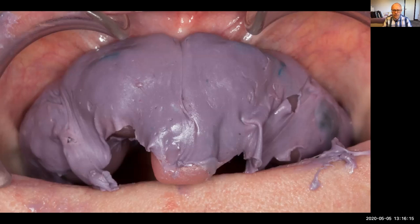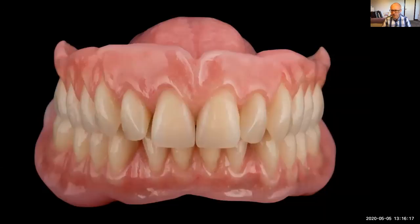So here we've got Lynn's final dentures. These are the definitive dentures. These are metal reinforced. I'll show you the metal bits just in a minute and how we do that as well. So these are the dentures now.